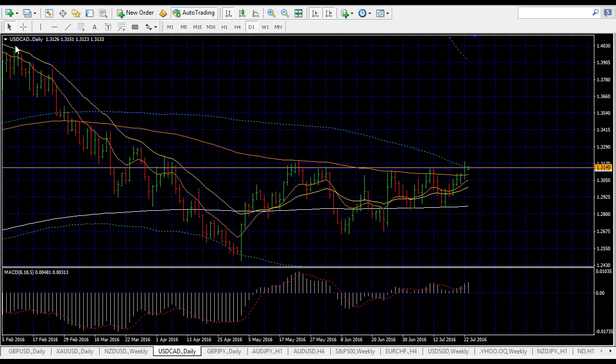USDCAD, so the dollar CAD. I've also covered this in the previous week's analysis, where I mentioned the 150 is holding it really well. So many days back, it headed up and closed above to form a false breakout. This again is a method that I teach my students, a method to avoid false breakouts like this.